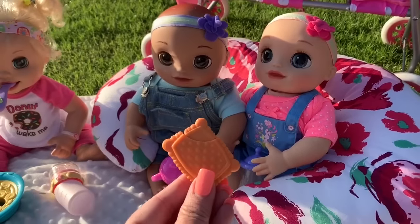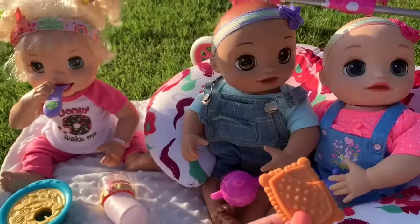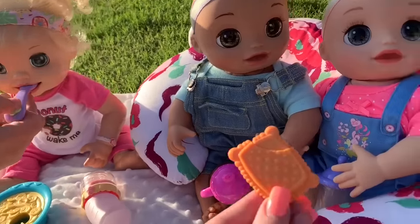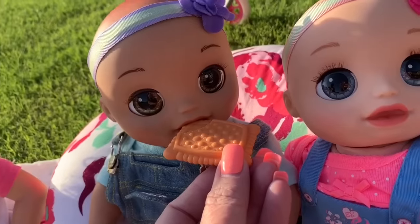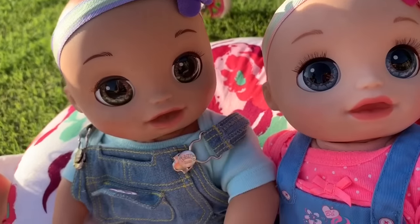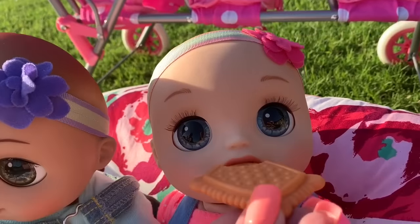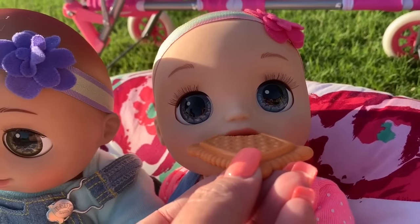Look, I've got a little cracker. Does somebody want to try a cracker? Look, Isla's holding her spoon. Good job, Isla. Here we go. Yummy cookie. You want a bite too? Yum, yum, yum. Can I have some cracker?